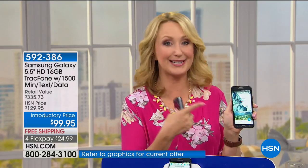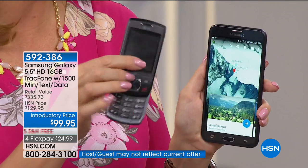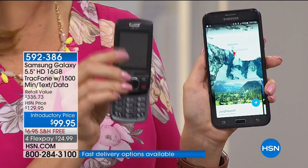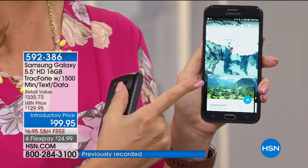My mom had to, kicking and screaming, upgrade because I got her a brand new TracFone, which she now loves, but she had the flip phone. It wasn't usable or useful for her. It was very difficult to text. Her hesitation about moving was just familiarity, and she was afraid it would be more expensive. When you get a high-end phone, you expect it's going to cost a lot more.